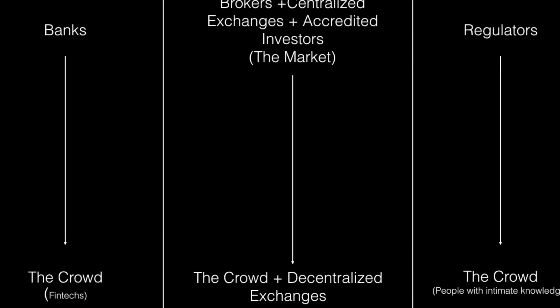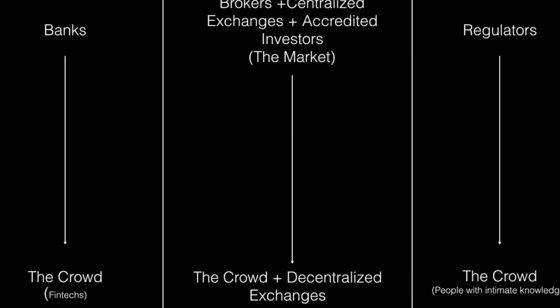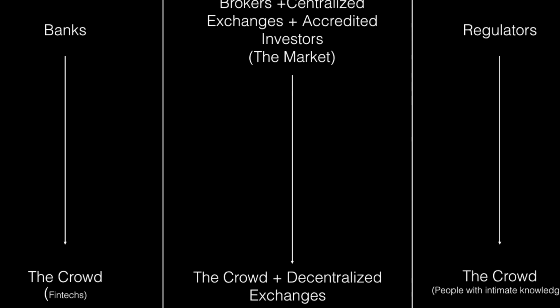So right now we have banks. They underwrite securities for companies or real estate investment trusts. We see that becoming a role of the crowd who actually put money in the banks for them to do that, but we see it being more direct. And we see that powered by fintech companies that are emerging left and right all around the world.